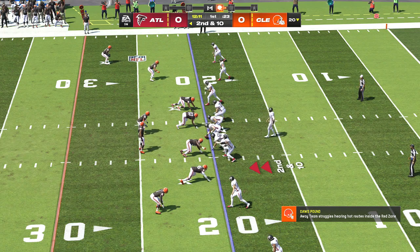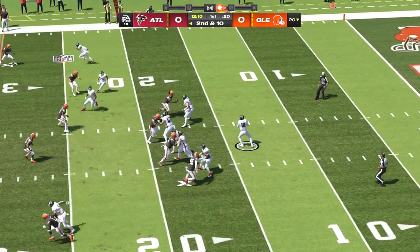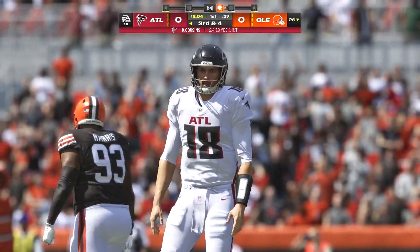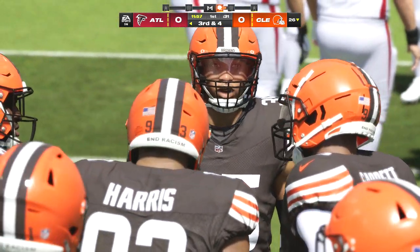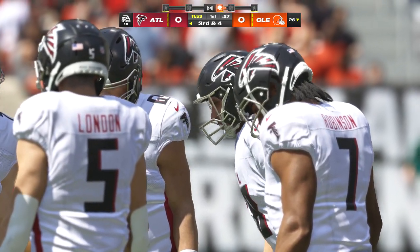Again from the 20 after the incompletion. Here's 2nd and 10. From the gun, here's Cousins. Short throw caught by Pitts, and he'll go down at the 26 following a gain of 6. They gave up the completion there, but this is what zone defenses count on: catching the ball and not much run after the catch.